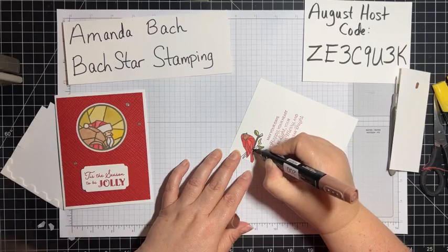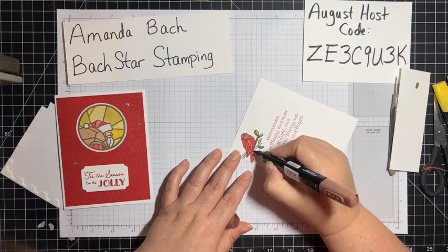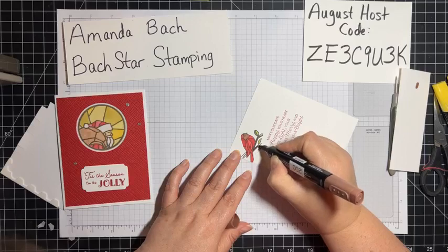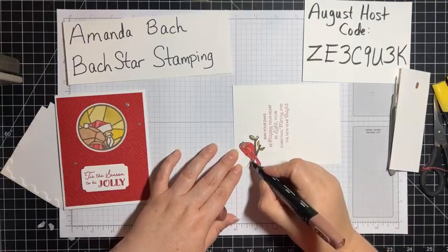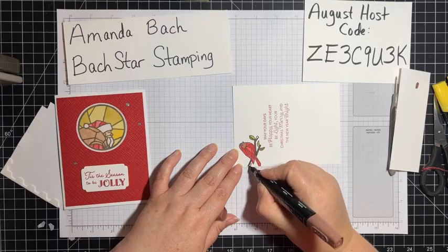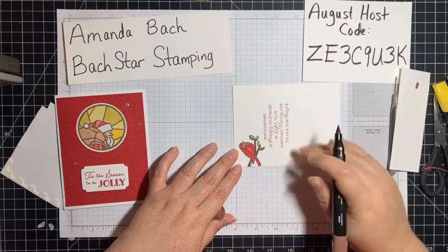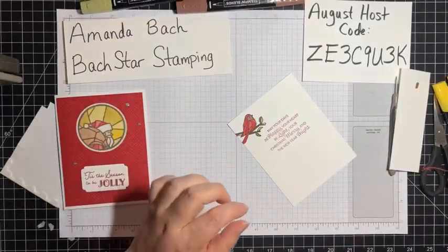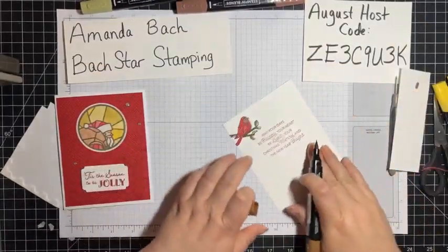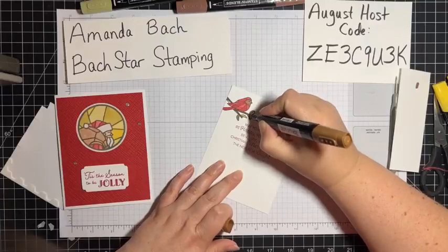Gotta be super careful because it's not a very big part. There we go. Stay in these lines. Stay in the lines. All right. You know what? I'm going to take my Bronze and do the other little bit.